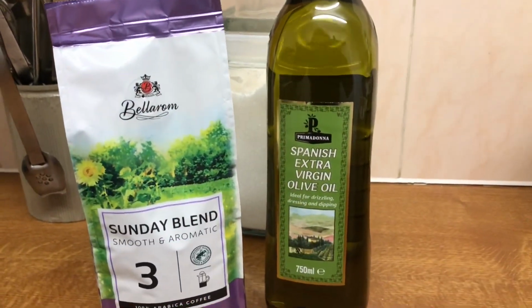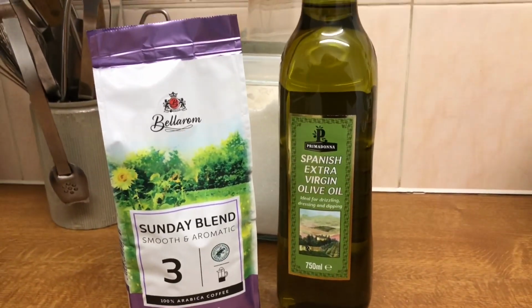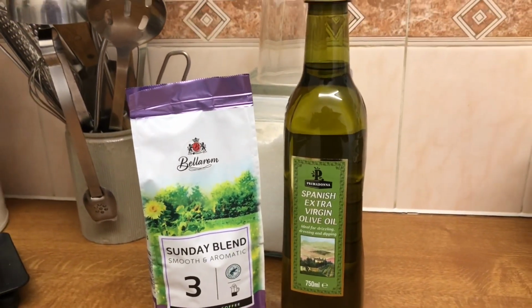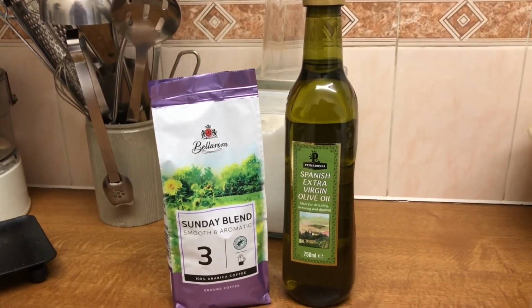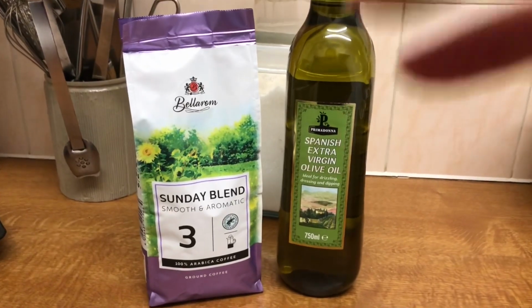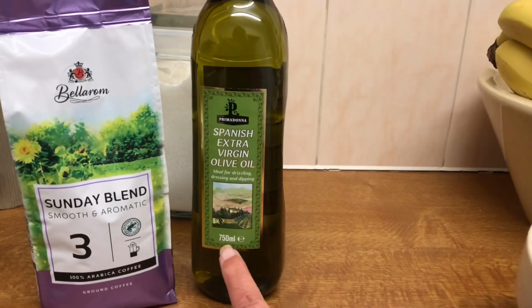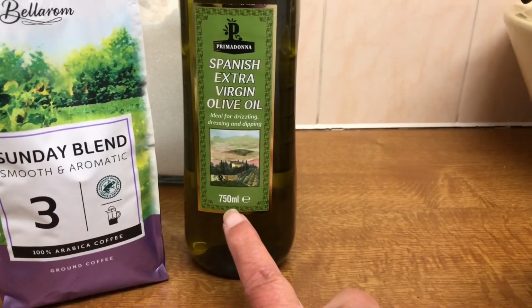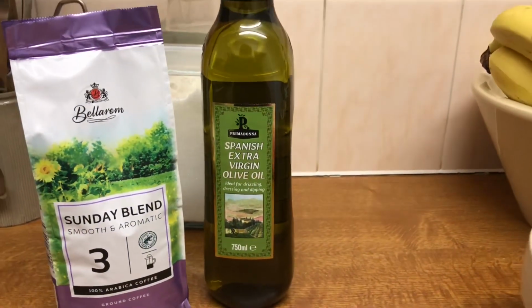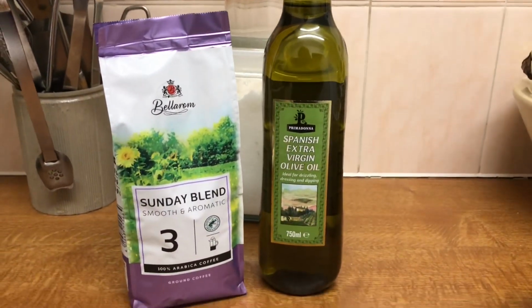Well, I finally did it. I bought some olive oil. Look, this is from Lidl. Just 2 items came to £5.98. £1.99 for the coffee, and a small 750ml bottle of extra virgin olive oil, £3.99.